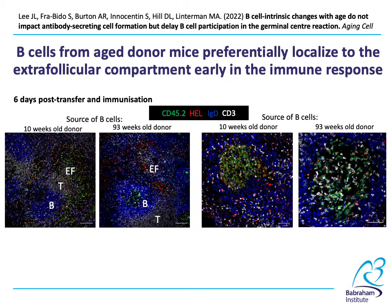We then performed confocal imaging of the fixed spleen sections at this time point to compare the localization of the donor cells from young or aged mice. Corresponding to what we observed in our flow data, HEL-positive CD45.2 positive donor B cells from the aged mouse were more clearly observed in the extrafollicular regions of the spleen compared to those from the young mouse.